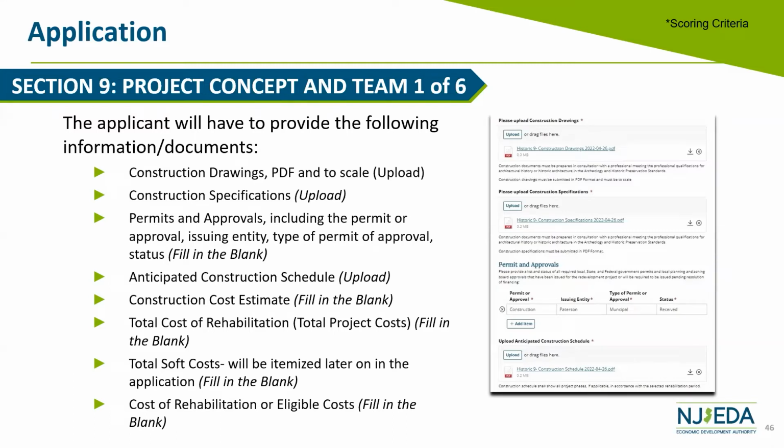We're also asking for other information regarding readiness of the project, so we can look at how thoughtfully the project was put together. This will include the anticipated construction schedule, so we will ask for a bar schedule to be uploaded, and we're also asking for a construction cost estimate. This will be a fill in the blanks: tell us what it is, although we will also ask for the actual CCE to be uploaded.